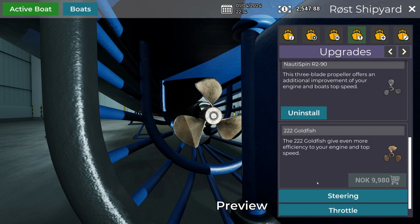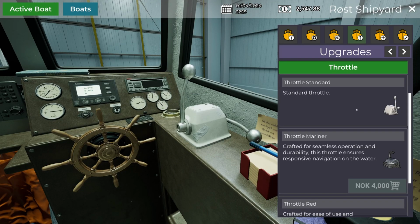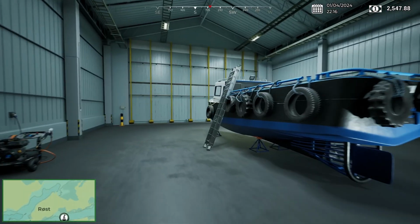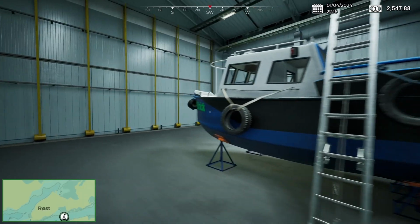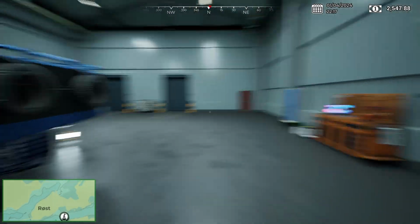Install that, please. Alright, throttle-wise, what do we got? We've got the standard that we're using. It's even got a band-aid on it. That's how bad it is. We can't afford any more. So I think we're going to spend today upgrading, just doing a few jobs around town, upgrading the ship of brick, just a little bit.